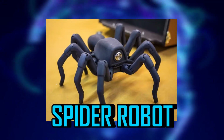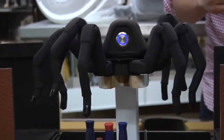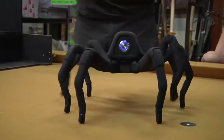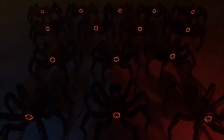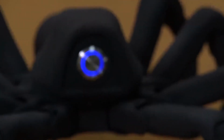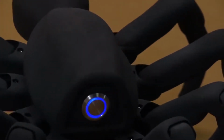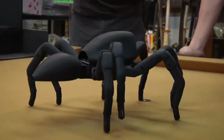Spider Robot. The Spider Robot is an advanced AI robot that is designed to accurately mimic the movement of a spider and cause fear to anyone that actually comes across it. The SpiderBot, so to speak, is controlled via Wi-Fi and can connect to any device or PC, giving you all sorts of options to move it around.